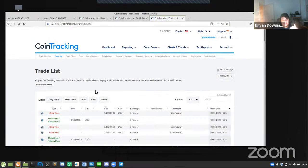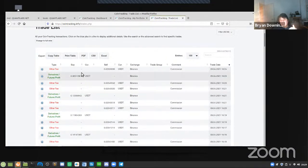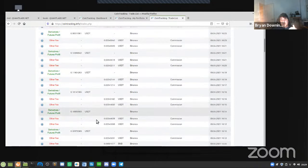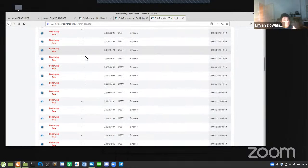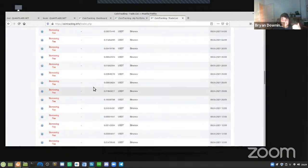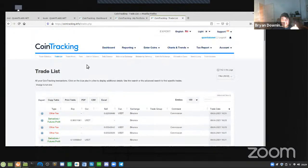So here's the trade list. Let's see what we have here. You see all of it's right now in USDT. Most of them are active trades, there are some transfers here, testing transfers, and I'm still trying to figure out this borrowing fee and whatnot, but it's not very much.